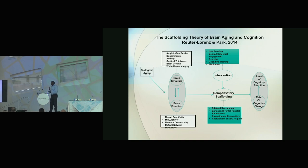There's a complicated research slide here that talks about the theory of brain aging and cognition. I'm not really going to get into it, but it talks about how the whole matrix works in terms of how the brain works. And the key thing is, what are the things that we can do to improve our brain functioning? And we look at the top: new learning, social and intellectual engagement, exercise, cognitive training, meditation, things along those lines that we're going to learn about as the six pillars of brain health. All of those are important aspects that will influence brain aging and cognition. So this is good news. There are things that we can do to influence better brain aging and better cognition. So that's the good news. Today is the first step of many steps that we're going to take to be able to improve our brain aging and cognition.